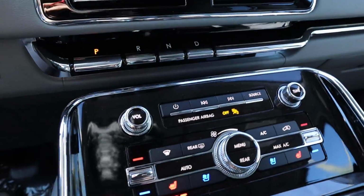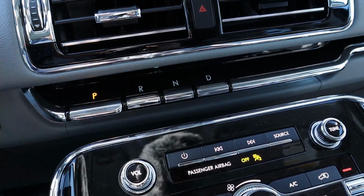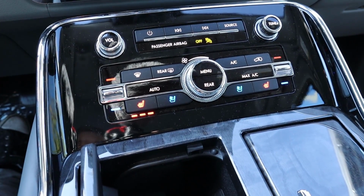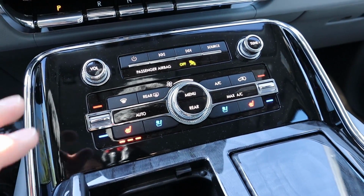You've got your vents right here. And then this is your gear selector. So it's all these buttons right here: park, reverse, neutral, and drive. Analog controls for the radio, analog controls for the climate. Like I said, it's a tri-zone climate, so 2 climates up front and then a climate in the rear. Heated and cooled seats for the front.